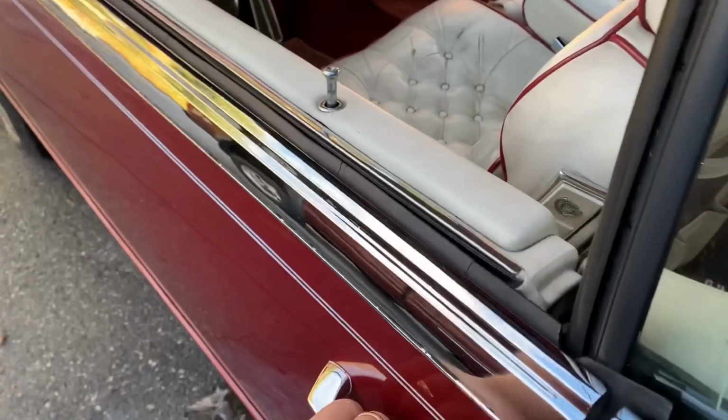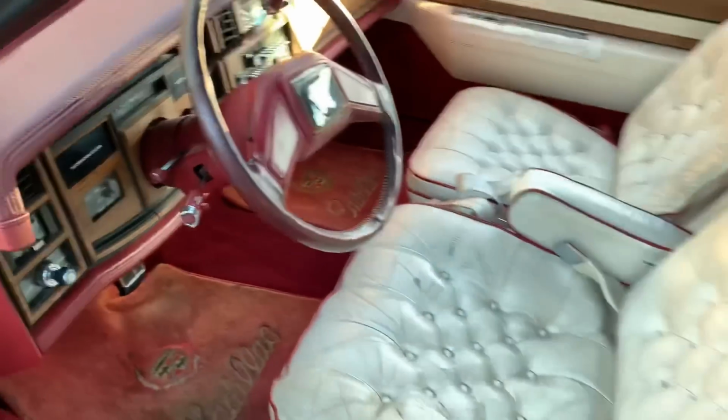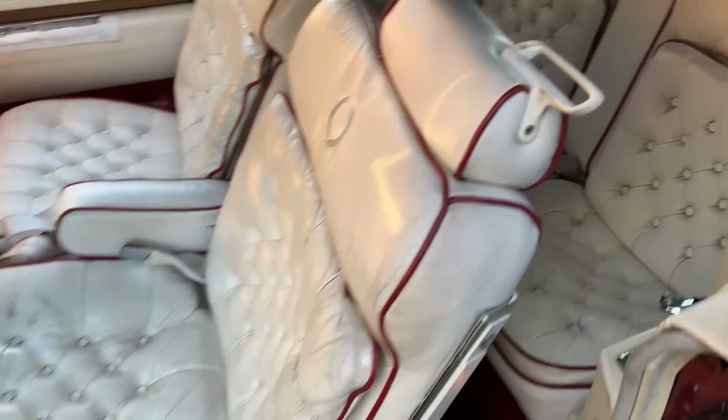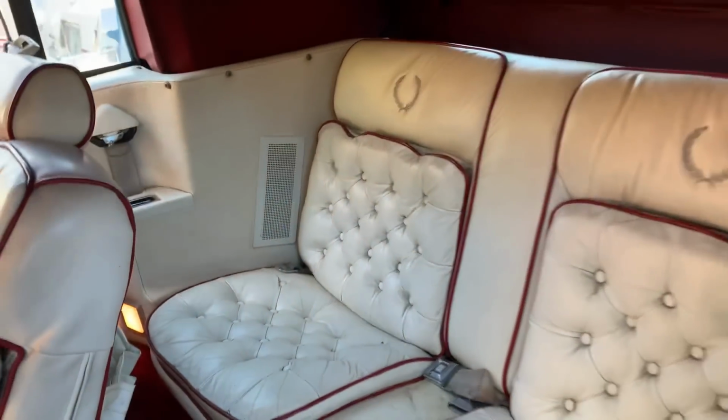All right, ran a quick vacuum over the interior. There's really not much else I can do with the interior. You know, straighten out the floor mats, stuff like that. But just the wear on the seats, there's really not much you can do. But I did vacuum it. It vacuumed up nicely. The seats are nice and clean.